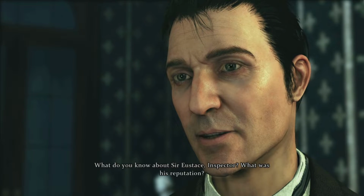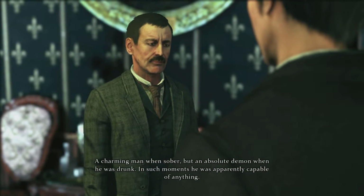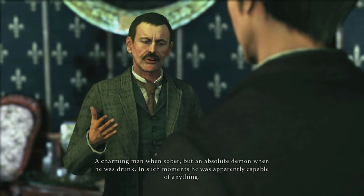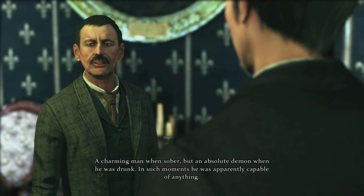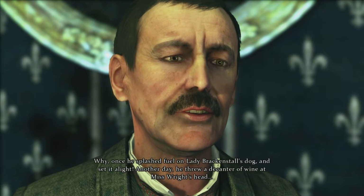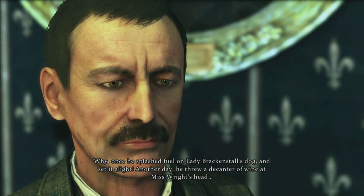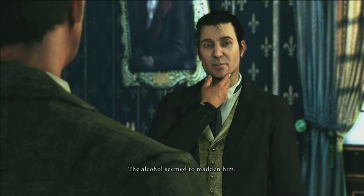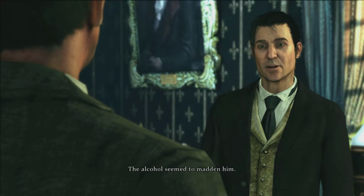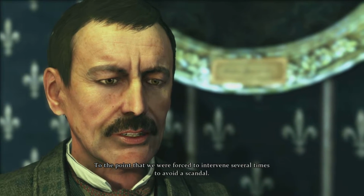What do you know about Sir Eustace, Inspector? What was his reputation? A charming man when sober, but an absolute demon when he was drunk. In such moments he was apparently capable of anything. Why, once he splashed fuel on Lady Brackenstall's dog and set it alight. Another day he threw a decanter of wine at Miss Wright's head. The alcohol seemed to madden him, to the point that we were forced to intervene several times to avoid a scandal.